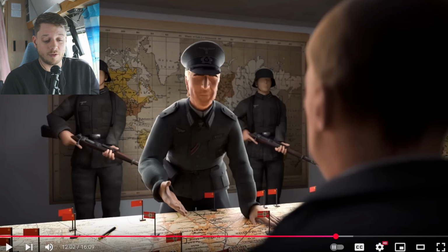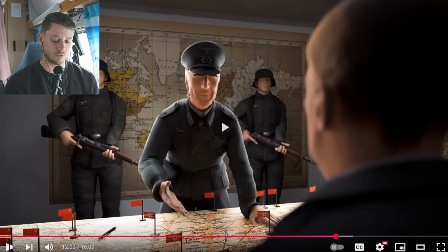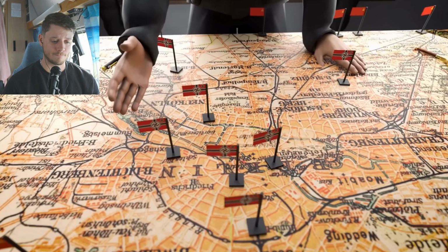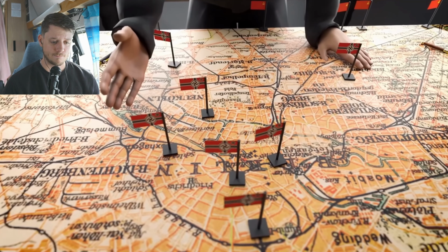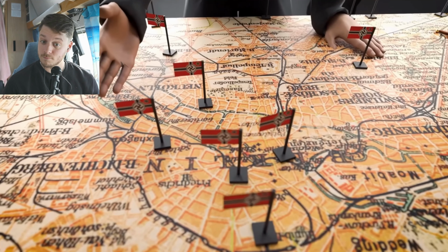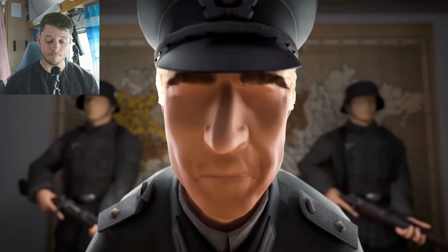There's no point in living in a hole in the ground anymore. The Soviets are achieving consistent major breakthroughs. We have been pushed back hundreds of meters from all major directions. They are less than a kilometer away from the bunker. There is worse news, my Führer.